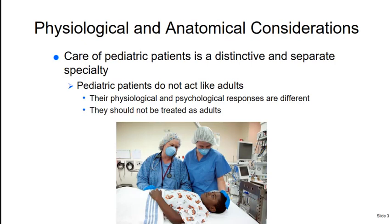Care of the pediatric patient is unique. Children don't act like adults, no matter how hard they try sometimes. Their psychological responses are different. For instance, children are scared and they'll show it, where adults may be scared, and most often are scared, but do a pretty good job of hiding that. With those different psychological responses, we want to make sure we treat them carefully. You see in this picture here, just a hand on the head or gentle eyes, assuring the child that they're going to be okay.